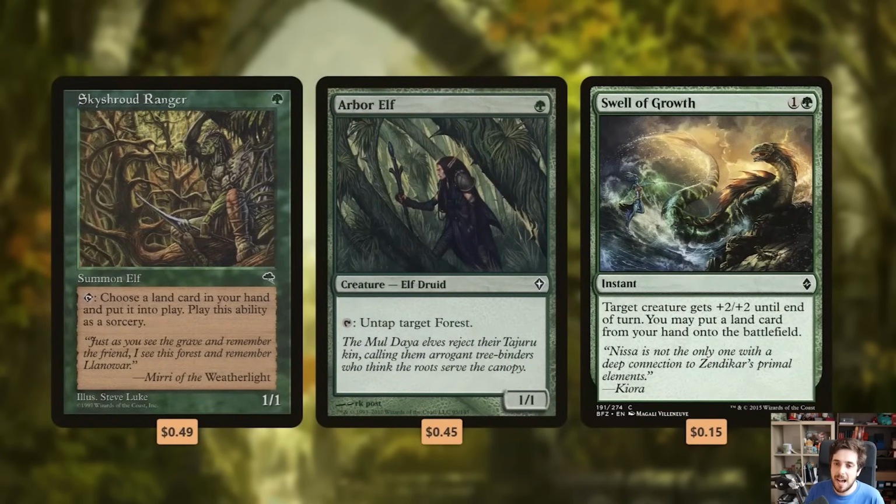And then what we really want to be doing is we want to get a turn 2 Benton out as much as possible. So our ramp is particularly geared towards getting a turn 2 John Benton, and we're doing that with turn 1 ramp sources like the Mana Dorks, like Skyshroud Ranger and Arbor Elf. The Ranger is particularly good though, because you can play turn 1, turn 2 you could ramp out a land and you could get John Benton out, and we're drawing so many cards that we're always going to have lands to put onto the battlefield with the Ranger. And then once John Benton is on the battlefield, we could continue ramping further with stuff like Swell Growth, which is a cool cross between a pump spell and a ramp spell, which is really nice.